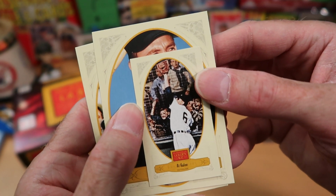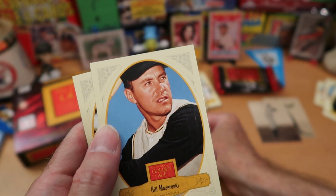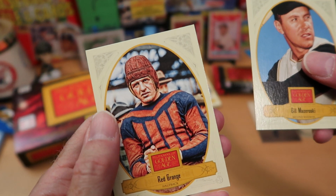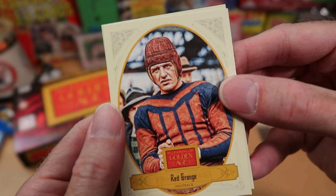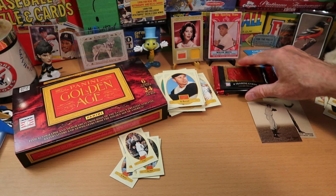Got Al Kaline going up against the fence. I think we got his regular-sized card in the first half of this rip. Bill Mazeroski and Red Grange. Man, that is a sweet card. Not often you see Red Grange cards. That is pretty awesome. I may have to put that one in the Wolf Lair, actually. I'm going to keep that one.